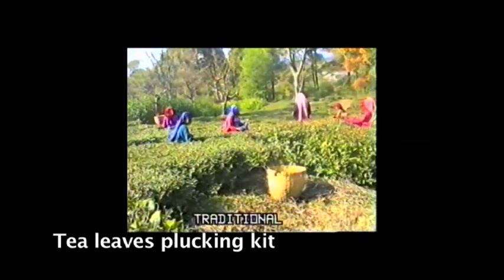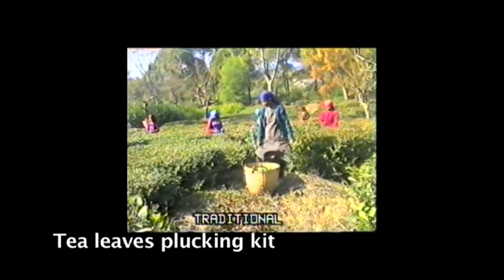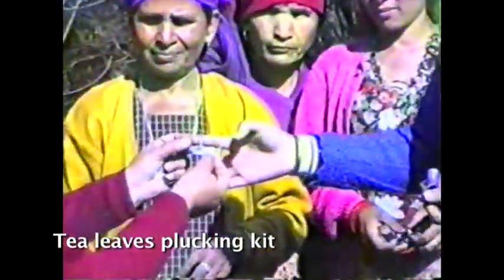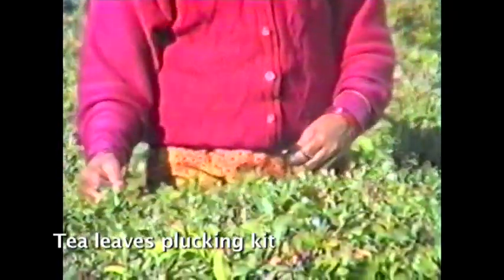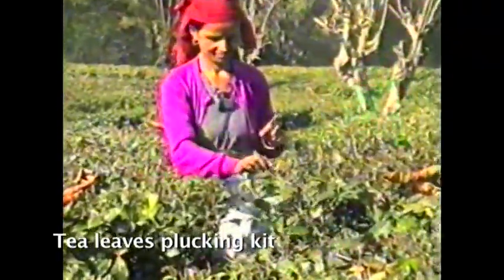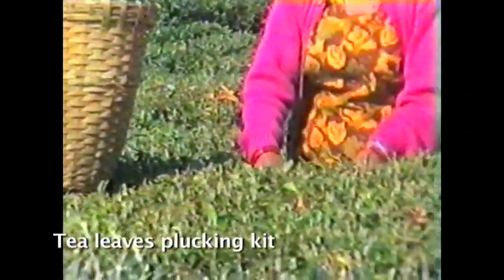Traditionally, tea leaves are plucked with bare hands and put in a basket. The tea leaves plucking kit consists of a kilta along with detachable umbrella, an apron and finger blades. The use of the kit improves the posture and enhances workers' efficiency, resulting about 60% higher output as compared to traditional plucking.